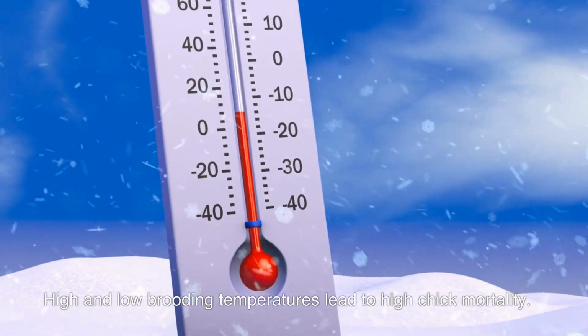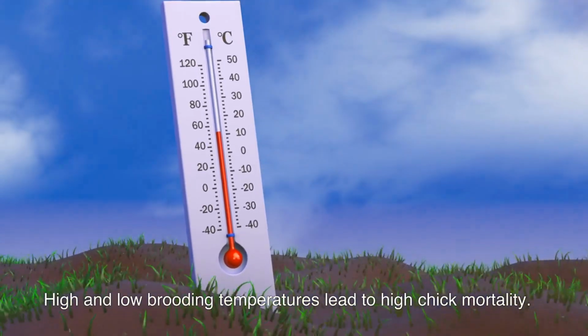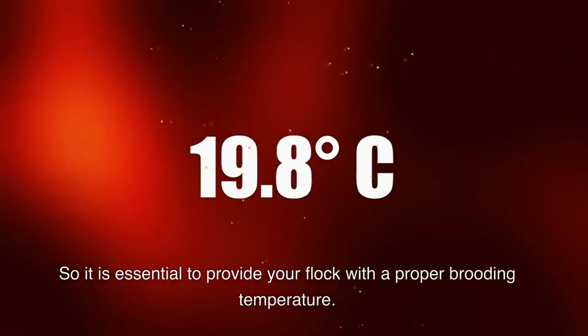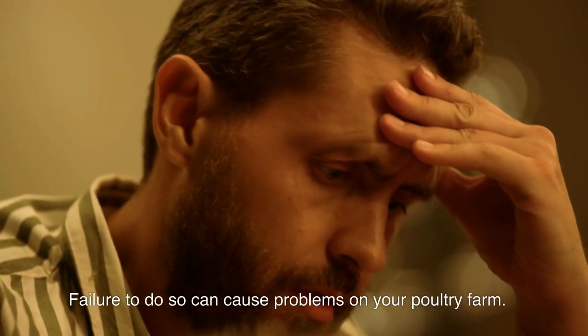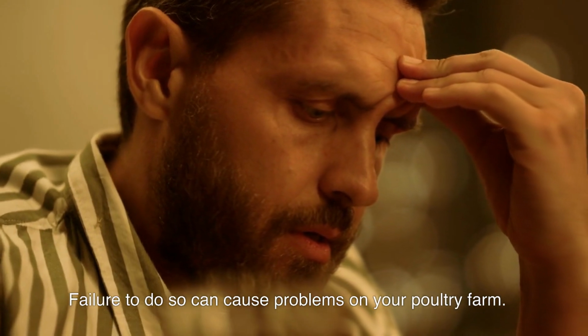High and low brooding temperatures lead to high chick mortality. So it is essential to provide your flock with a proper brooding temperature. Failure to do so can cause problems on your poultry farm.